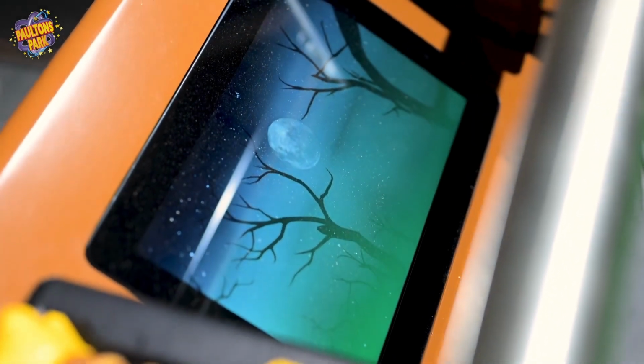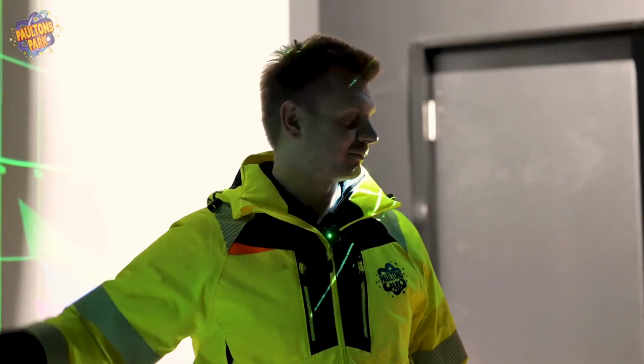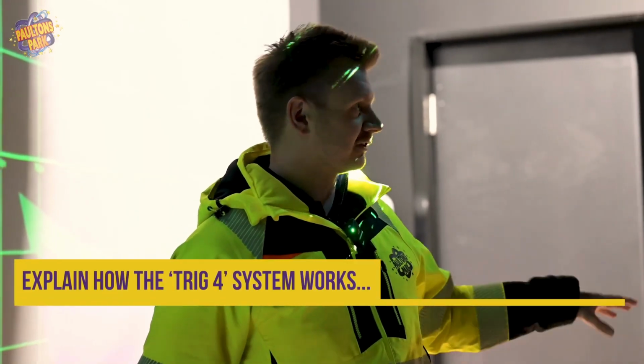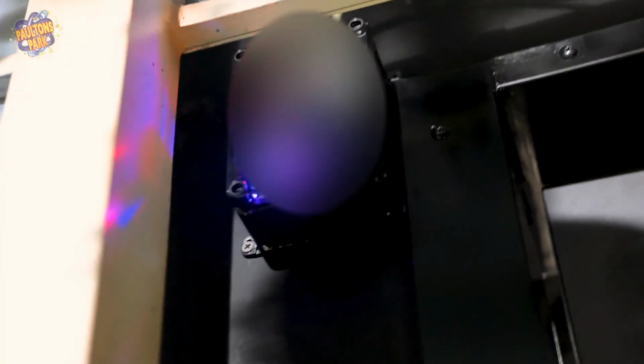So obviously in Ghostly Manor there's physical sets and media as well to fire at and ghosts to capture. So you mentioned this trig system. Can you just talk about how that works a little bit? The way it works, it's like maybe a GPS system. Okay. So it works on time code.